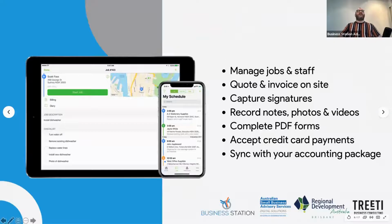So what it actually does is help you manage the jobs that are coming into your small business, particularly if you're a contractor or work in the trade sector. It also handles quoting and invoicing on site, which means that you don't have to go back to the office in order to do up a quote. You can do it on an iPad, a laptop, an iPhone as well, and you can invoice on site. And this is really important because it helps you to get paid a whole lot quicker.